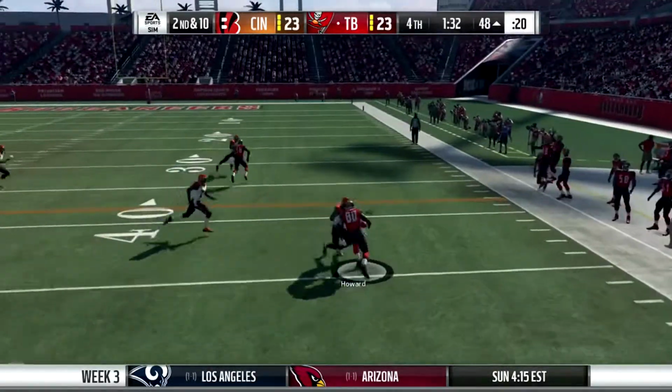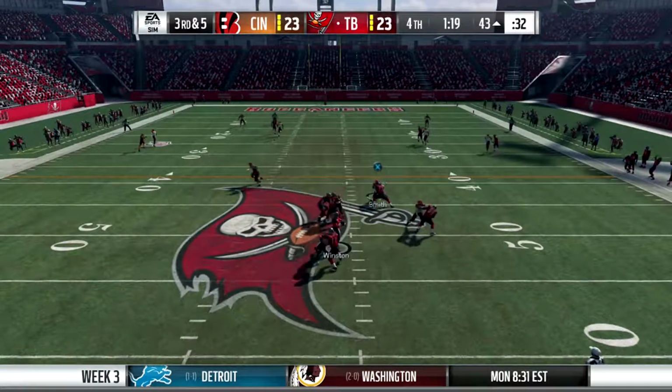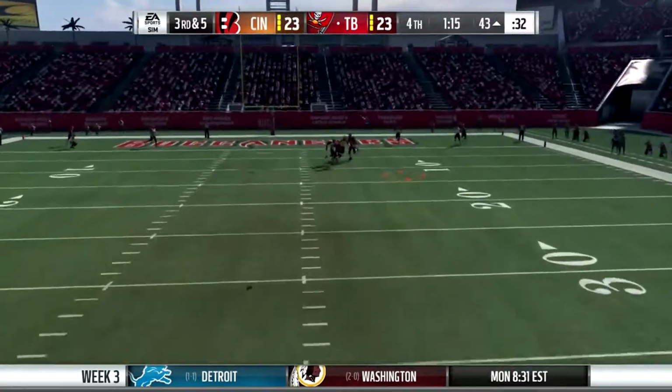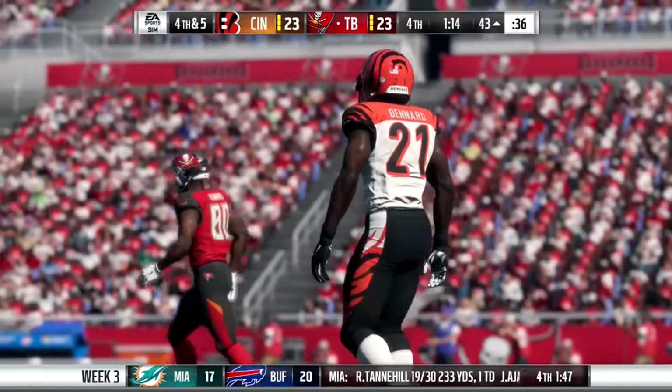On second down, though, dropping off to Howard, and Howard's going to be taken down to 43, to third and 5. Winston dropping back, looking. He's going to have one of his receivers come back. He has him wide open, but misses him. Luckily, it wasn't picked off by the safety back there. And now we have a decision.